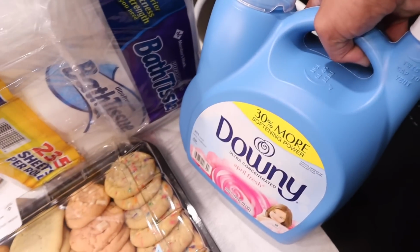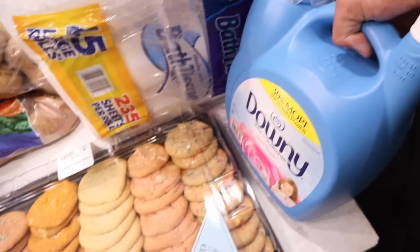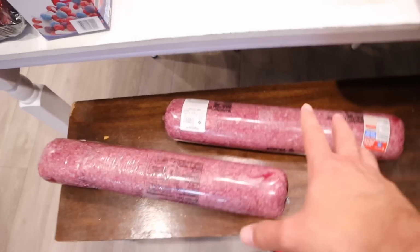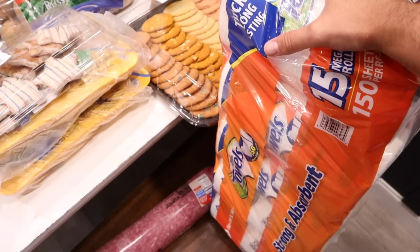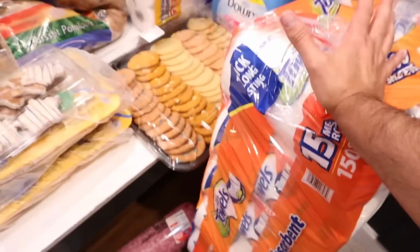Then we got us some of this Downy detergent, along with this Downy fabric softener. Then we got these 2 really big rolls of hamburger meat. They're ginormous. We got this gigantic thing of paper towels. There's also a big giant thing of bottled waters, and I forgot to bring that in, but that's everything. You don't have to see the bottled waters, do you? So there you have it.